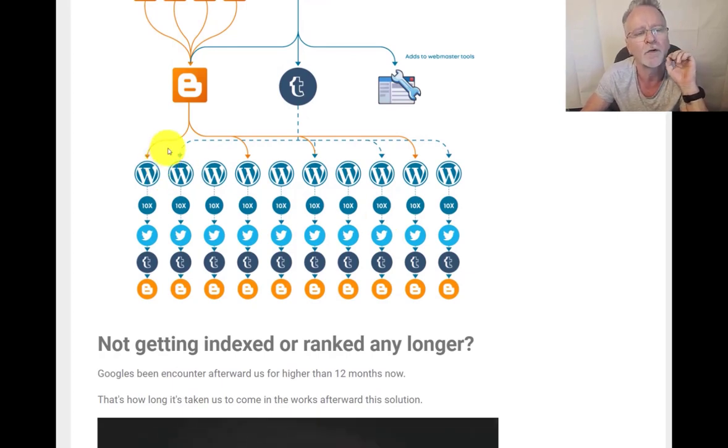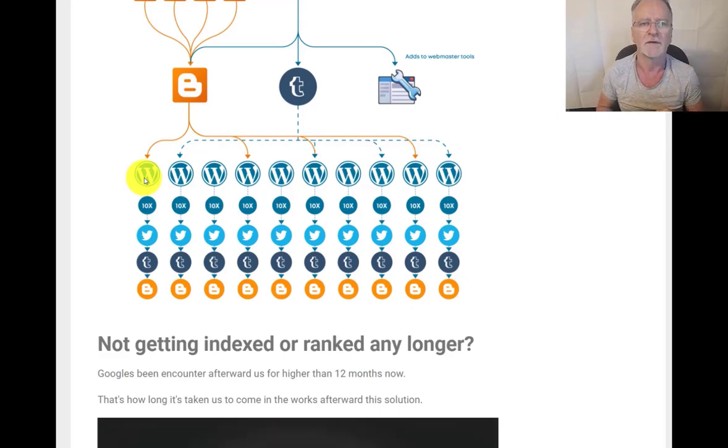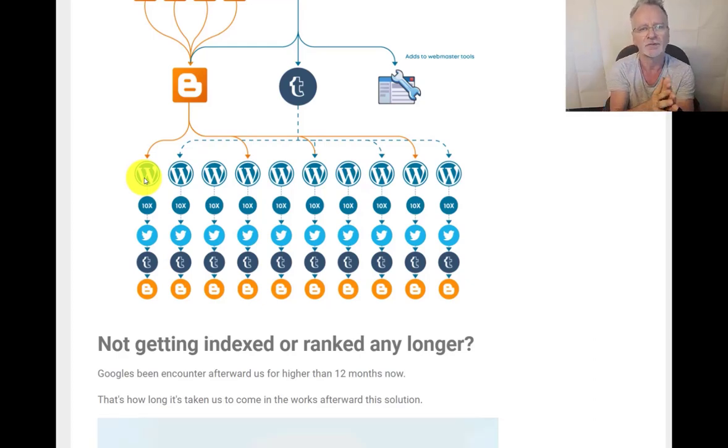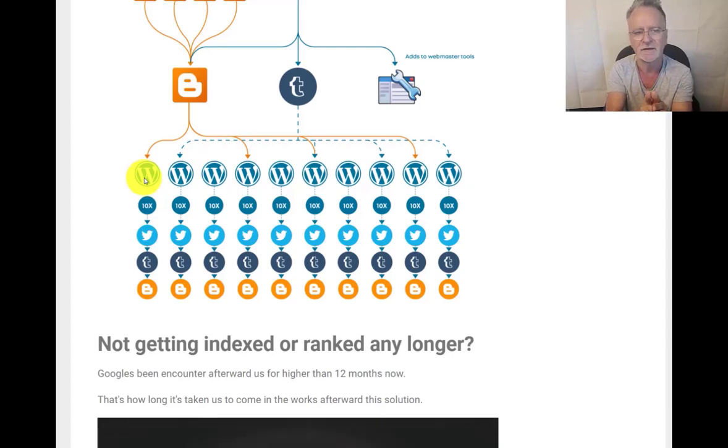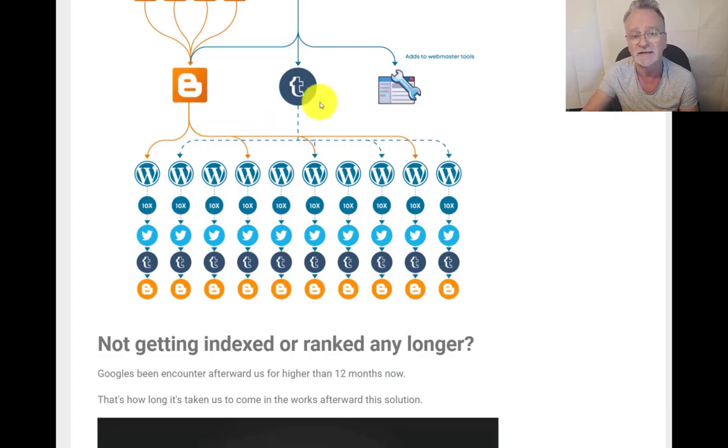So then what we do, we've got the RSS feed from the Blogger blog and the Tumblr blog, and we've got 10 WordPress blogs that we've customized. So when we post those to the WordPress blogs via RSS feed, they are reproduced as individual posts on these WordPress sites. So any post you put here is replicated in a random number of these WordPress blogs as individual posts, and the same for the Tumblr blogs.